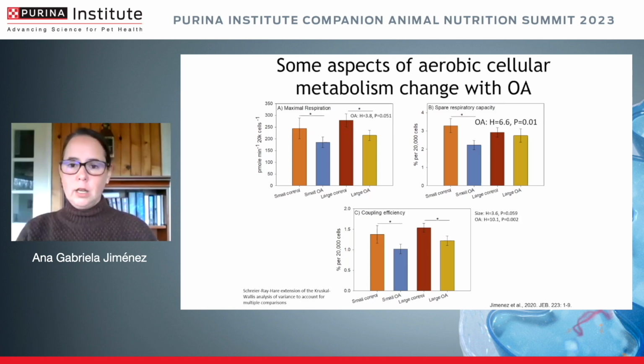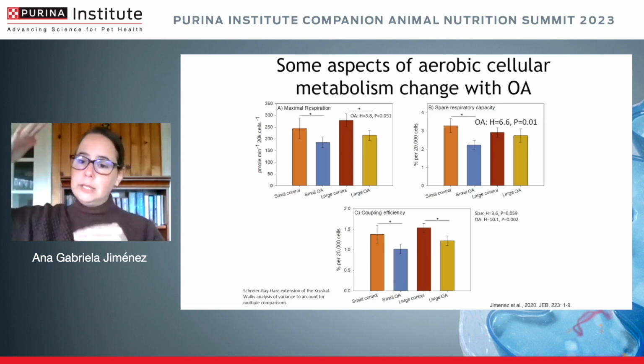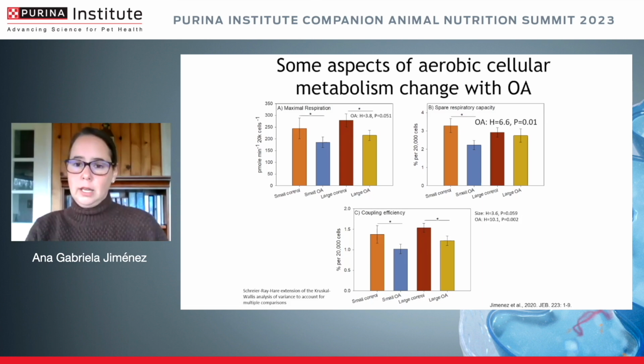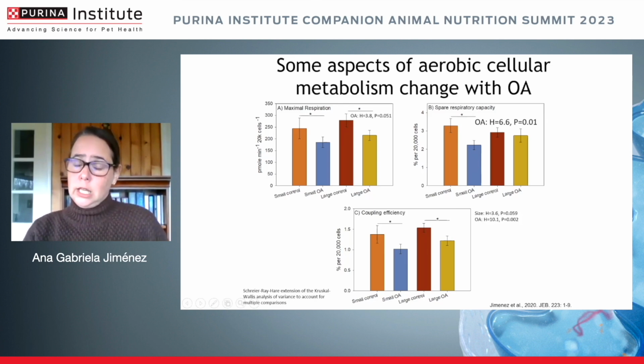And here's what I mean by that. First and foremost, I want to talk about spare respiratory capacity. Spare respiratory capacity is a component of cellular metabolism, which is the amount of buffering energy that cells have. And so the larger the spare respiratory capacity, the more flexibility that cell has to deal with something in an emergency state, right? And so here's what I want to show you. With oleic acid treatment, there's a decrease in spare respiratory capacity. So if these cells had any type of energetic emergency, they would not be able to respond to it. So this is not good. Oleic acid actually does the opposite of what we want.